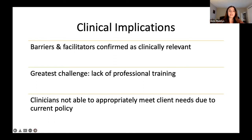So, some overall clinical implications. We consulted with some internal subject matter experts of our larger research project, primarily physical therapists and occupational therapists, and they confirmed that these barriers and facilitators we identified in the literature are clinically relevant. They experience these challenges every day, and made clear that the greatest challenge is the lack of professional training, particularly for therapists and other clinicians entering the industry. And even those clinicians who are experienced, with decades under their belt, who know what they're doing, are still restricted in being able to appropriately meet their clients' needs due to current policy, the difficulties with documentation, clinician burnout, and all of those things.